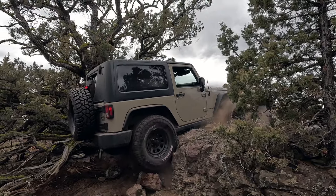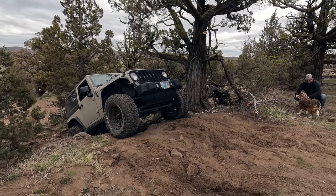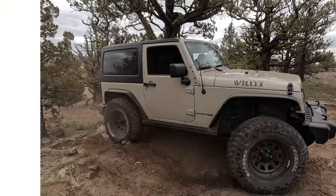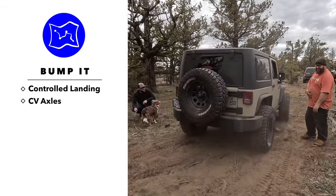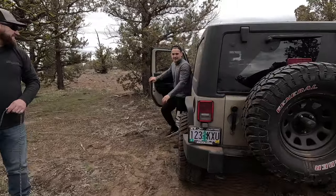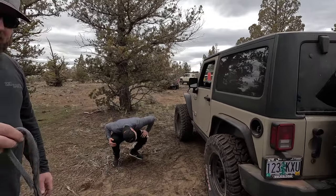Up, up, up! Bump it, Sam! Clear, guys, he's gonna bump it. Bump it! That's how you do it. Okay, Sam did a nice job on that. What you don't want to do is come up over a wall like that and get a little bit of air and have tires spinning in the air and then come down and have those tires come to a hard stop on the ground. That's exactly how you break a CV axle.